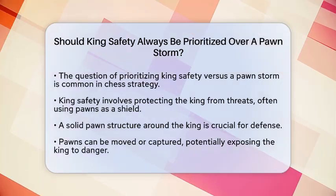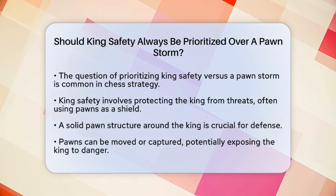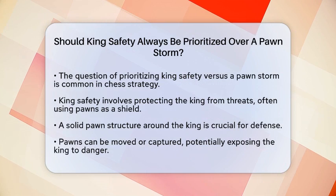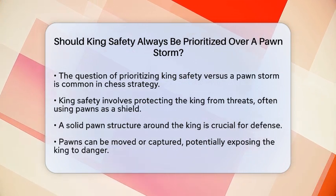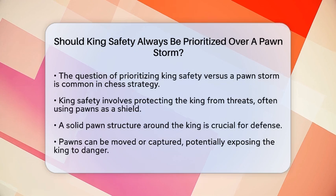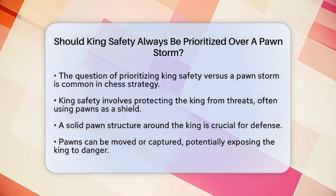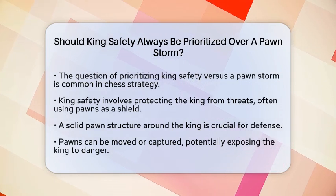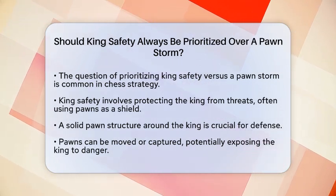Let's break it down. King safety is all about keeping your king protected from threats. Having pawns in front of your king acts as a shield, preventing attacks. A solid pawn structure around your king is essential for defense. However, as the game progresses, pawns can be moved or captured, which might expose your king to danger.